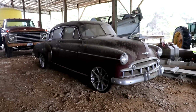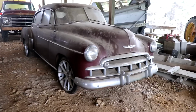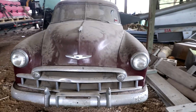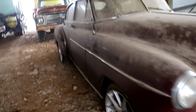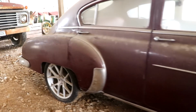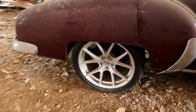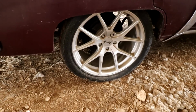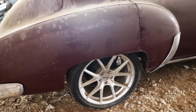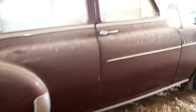So from my understanding, and I'm not well versed in the old Chevrolet stuff here in the early '40s, this is a '49 Chevy and it's got Deluxe written on the side. I decoded the VIN tag to figure out that it was a '49. It is a 4-door, and somebody's put some interesting wheel options on here. Not really sure how that wound up on here, but they look pretty good. I mean, maybe not on this application for my taste, but hey, everybody likes what they like.